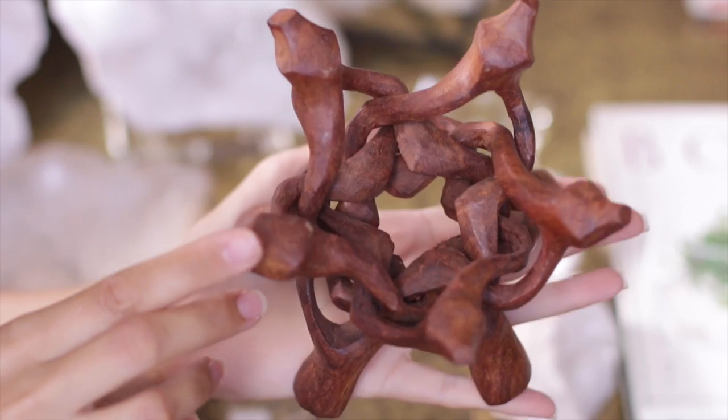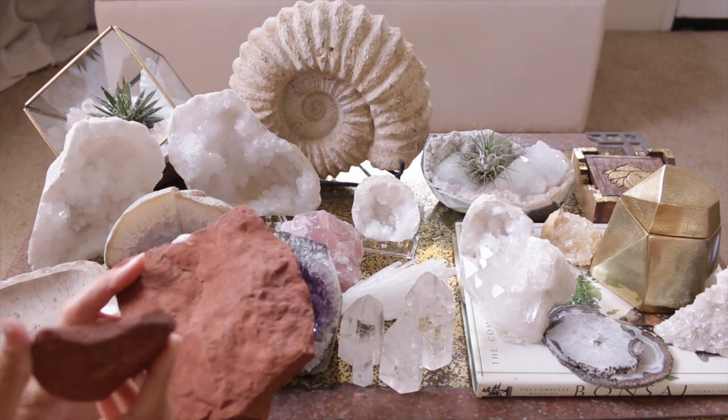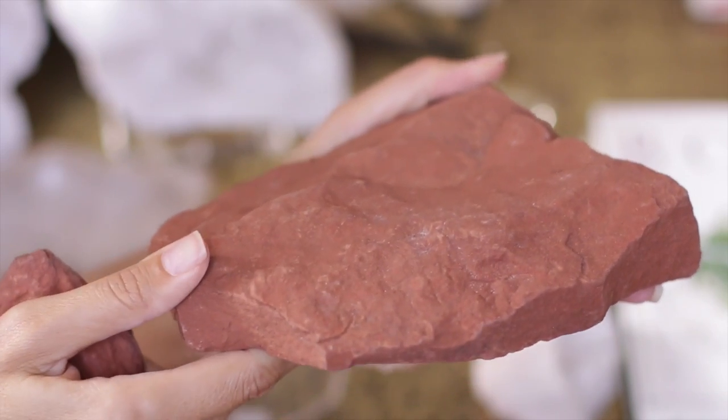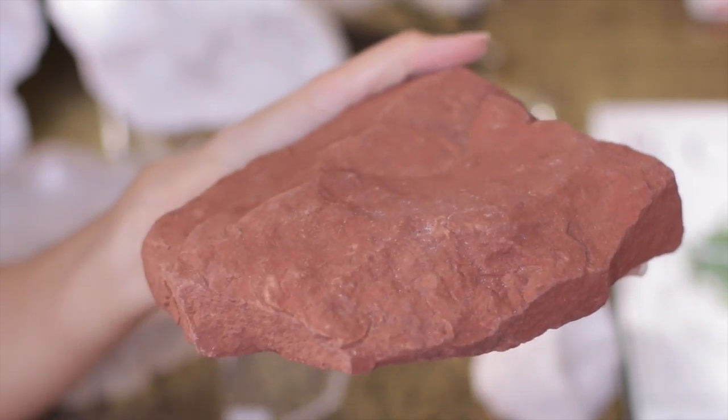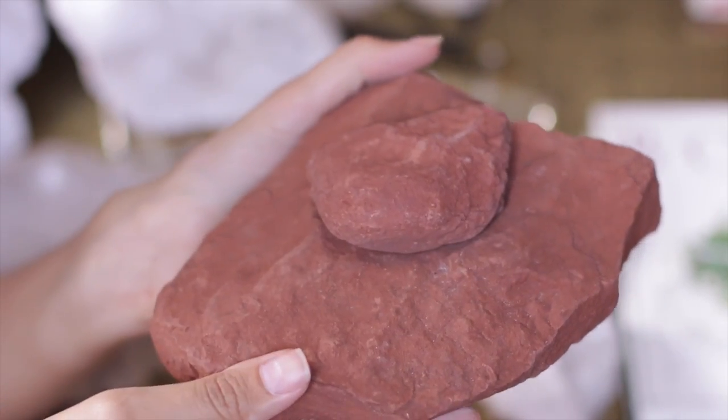And also when Michael and I would be on hikes, we'd keep our eye out for any interesting rocks that we wanted to bring back. So we found a couple of red rocks. I found this large one. It has kind of a depression here, so I thought of maybe growing an air plant out of it or something. And then I found another little piece here.